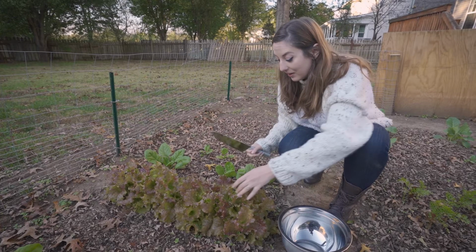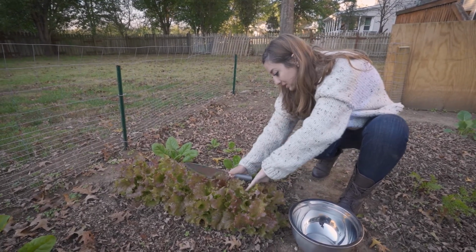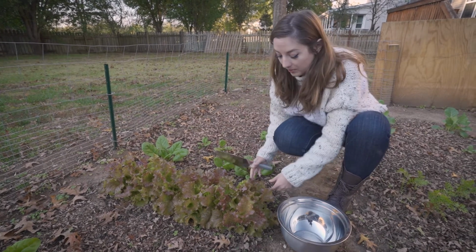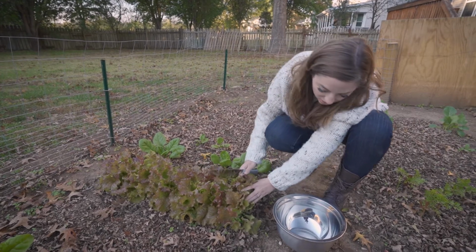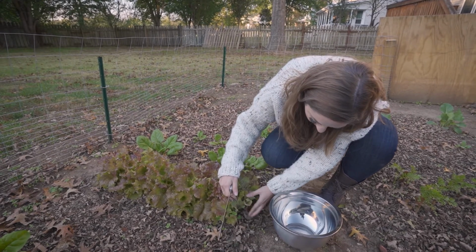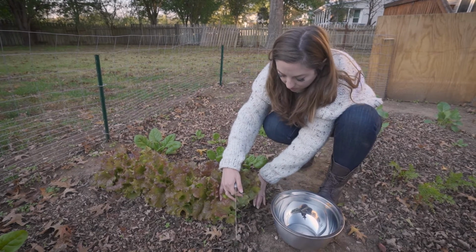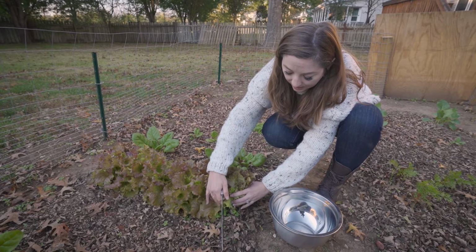All right, so we're gonna go ahead and get our harvest going on this gorgeous fire leaf lettuce. And most lettuces, if you cut them the right way, they'll grow back. So what I'm trying to do here is just very gently find the base of where this is growing. I don't wanna tug and tear on it too much. This is a very tender, delicate lettuce.